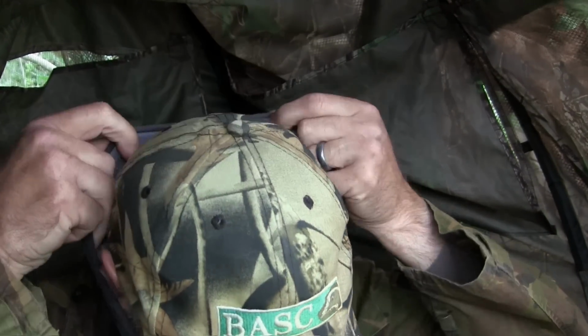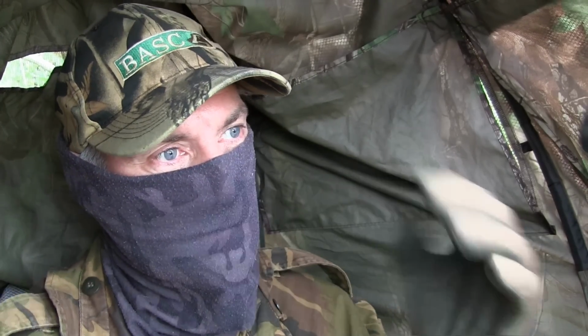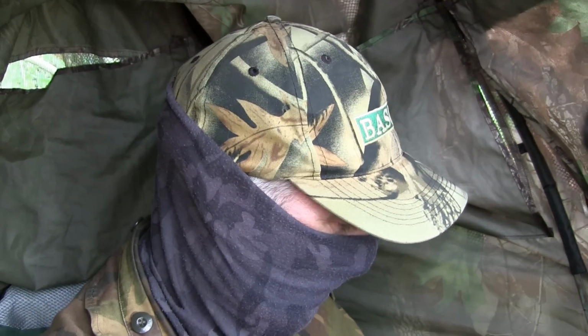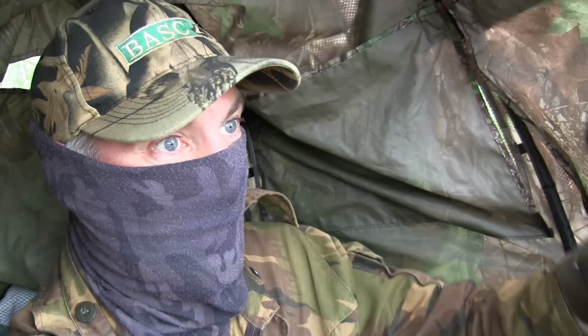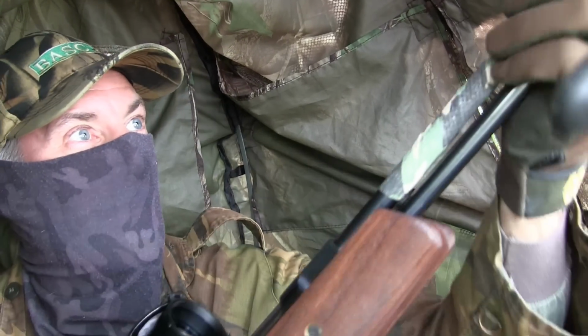Right, we've finally got everything set up and we're in the hide. Let's do a quick gear check. The rifle is a Weihrauch HW97, .177 caliber. I'm shooting RWS Superfield pellets at about 12 to 13 foot-pounds of energy.